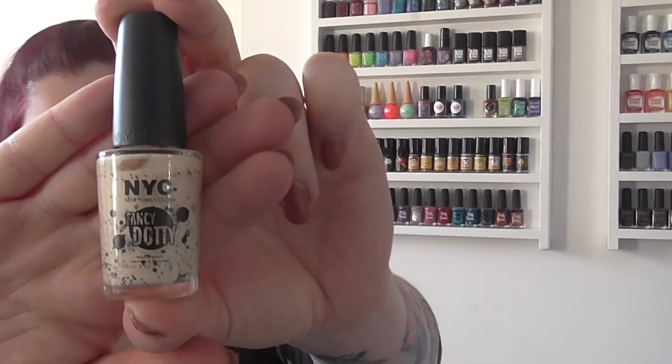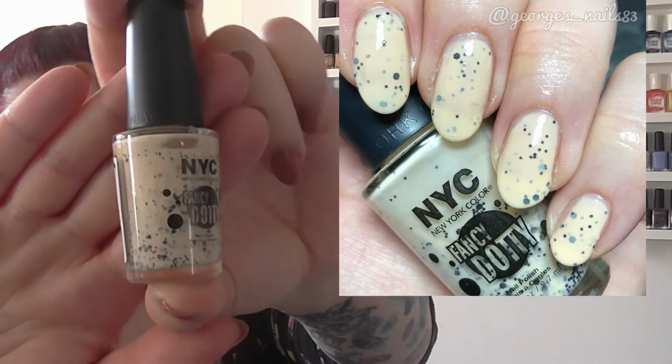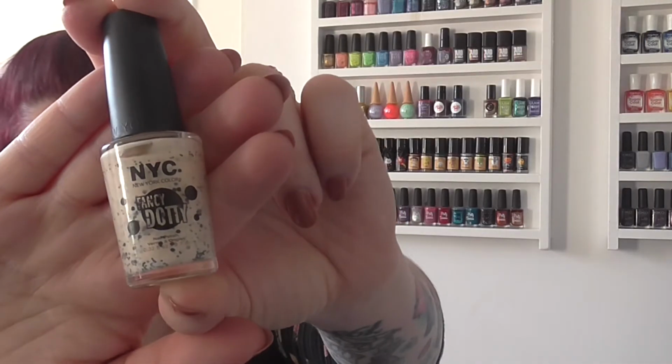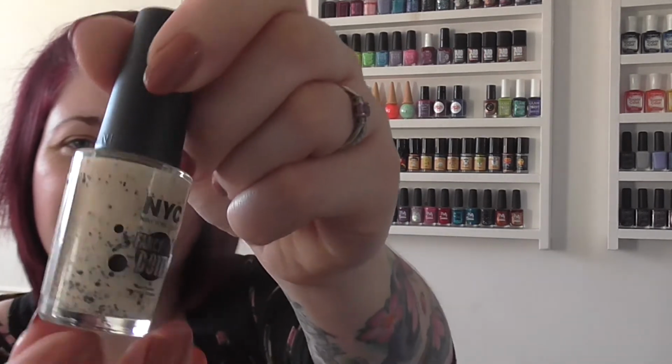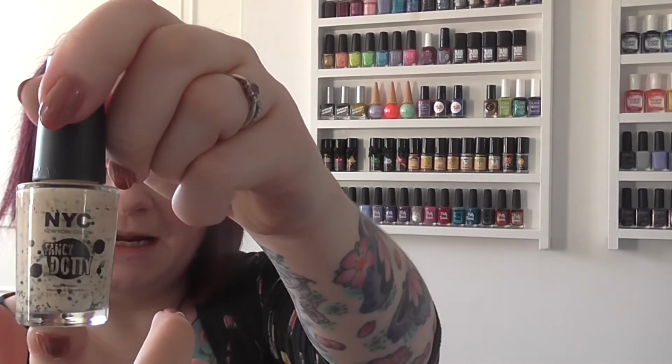Then next up I wore one that I bought a while ago and have been waiting to try out, and it's by NYC. It's from their Fancy Dotty collection and it's called NY Lady. I got this from a discount store. It was about £2.99 I think. I did use 3 coats for this one. It starts off quite sheer, but it does build up nicely. And it does need a good shake before using it because the black dots that are in it do tend to sink to the bottom. But that was NY Lady. They have got other colours in this collection as well, but this was the only one that I picked up.